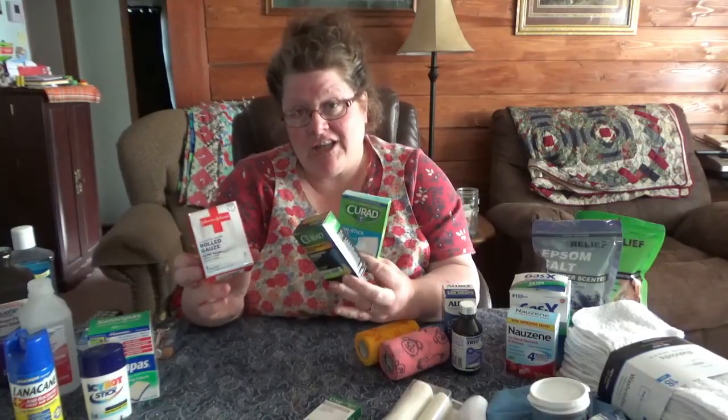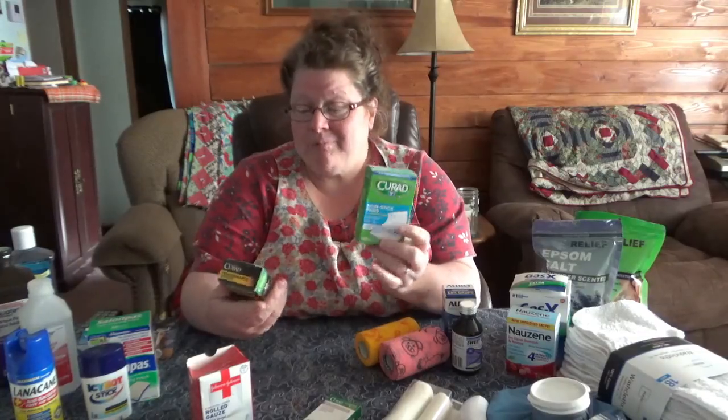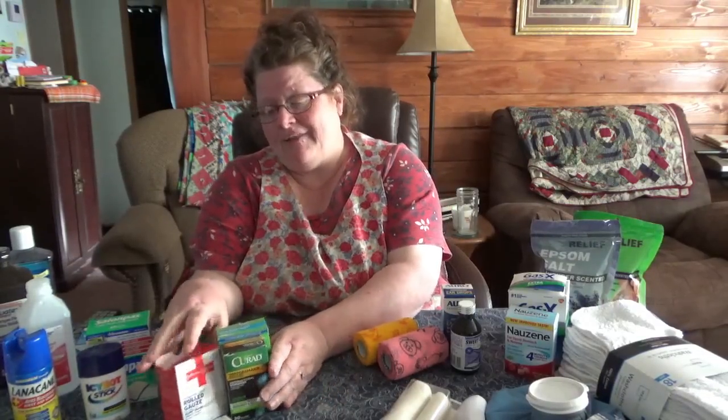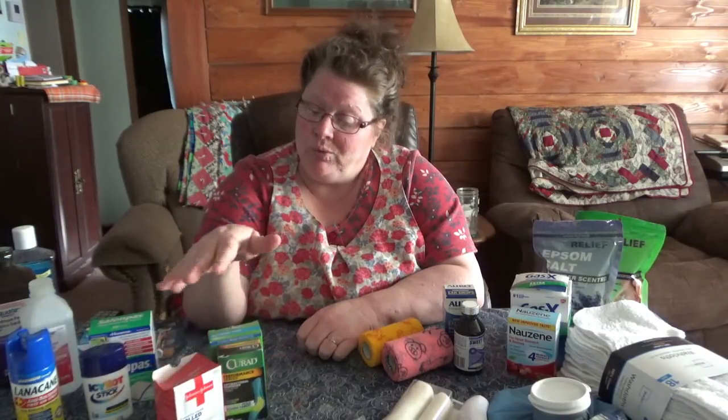So here I have just a collection of gauzes and Band-Aids, non-stick pads, butterfly closures, and I have quite a bit of bandages and things like that around the house. I keep those because here on the farm it seems like we're always getting little cuts and scrapes and things that need to be taken care of. And Howie, after he had open heart surgery, some of the medication he was on, if he would get a cut, he would just bleed and bleed and bleed. And so it was important for us to have these kind of things on hand so that we could take care of that. And they're relatively inexpensive.